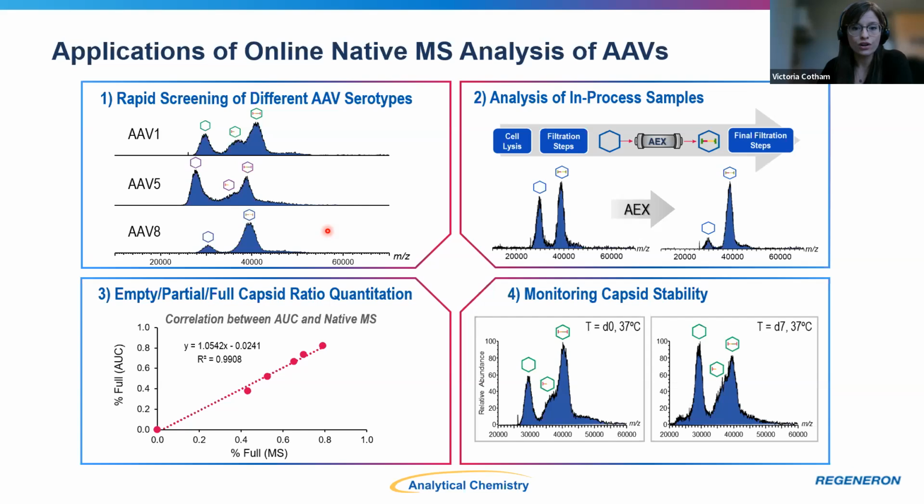Have you tried any other emitters with this technique? So I initially started, not the online approach, I did some AAV analysis using the static tip emitters and ran into a lot of issues. I think the issues may have been arising from the offline buffer exchange. I think sometimes there are stability issues for these AAV particles when they're removed from their formulation buffers for an extended period of time. So I suspect that maybe there was aggregate formation or something like that over time. And so I often ran into spray stability issues using the static emitters and have really been able to overcome that using this online approach in conjunction with the M3 emitters.